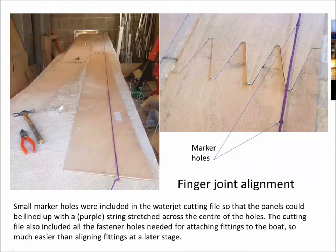And then, as I say, I made the long parts with these zigzag joints. I think it's quite critical to line them up, because they're long and thin, so you could easily stick them together slightly misaligned. The way I got them lined up was, at the computer stage, I put little holes in. You can just about see one there and one there. Those holes were cut by the water jet cutting. I fill them up later with epoxy. That's no problem. You can easily fill small holes with epoxy.